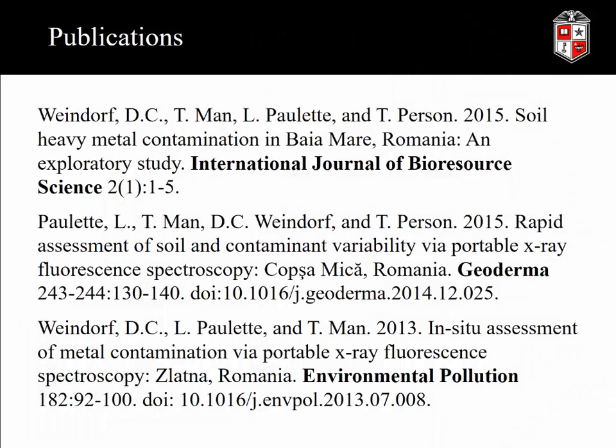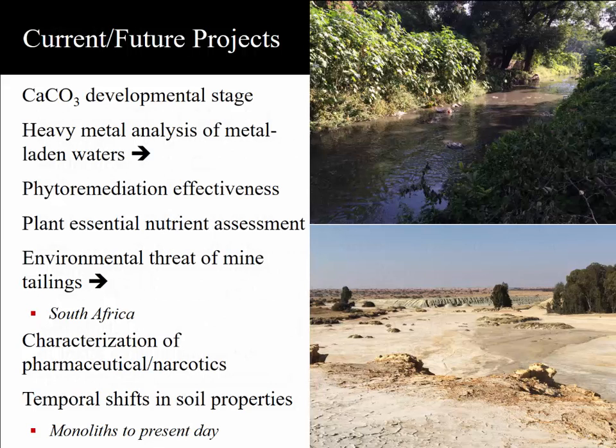If you're interested in any of those publications, these are some of those that I have. A pilot study right now in International Journal of Bioresource Science, and then Geoderma and Environmental Pollution. And John, you wanted to mention a couple of projects that you have also on that. Let me just let you step up and say those, and then I'll have a few last comments to wrap up. All right, thank you, David.